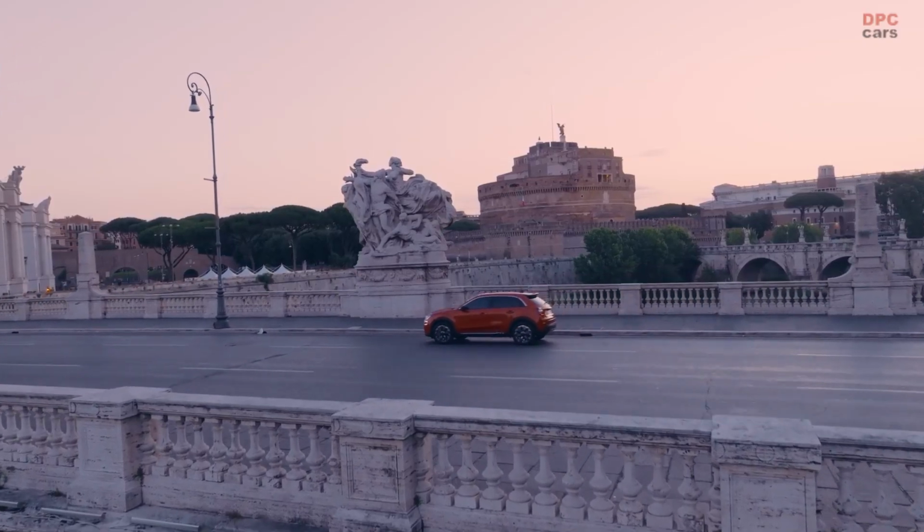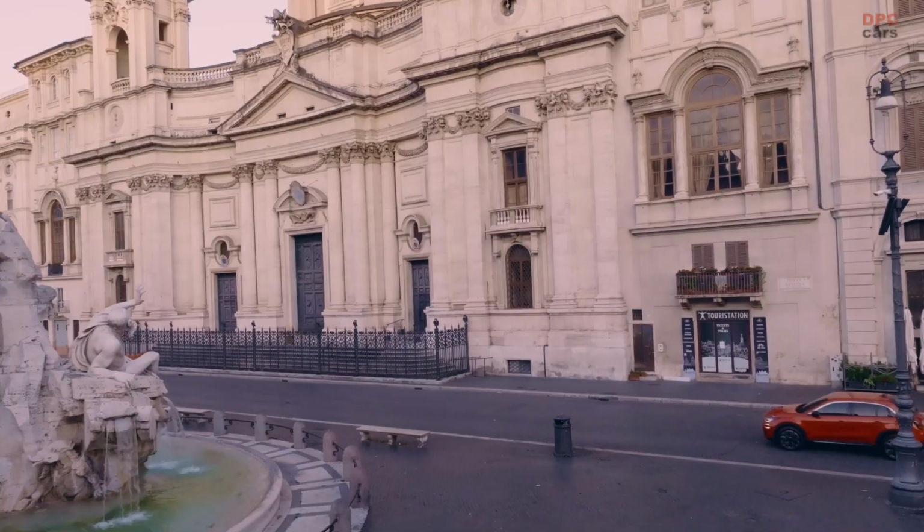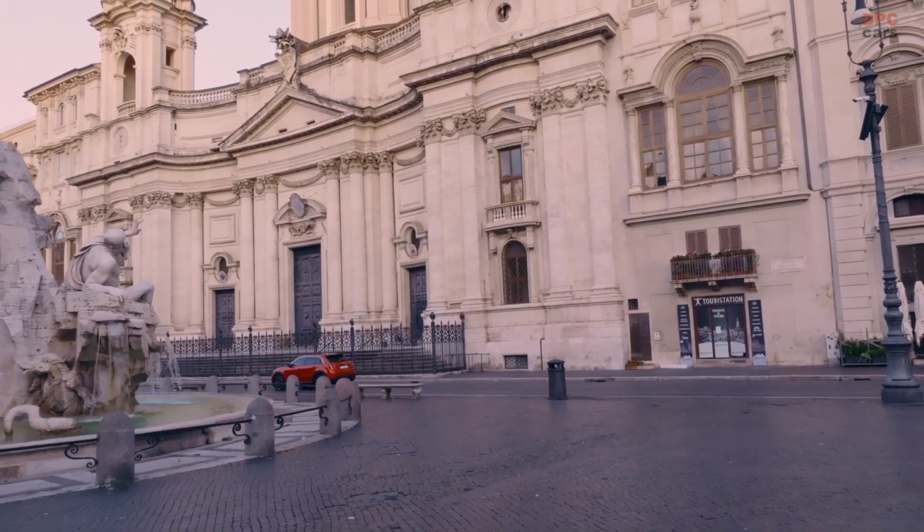So what an emotion. This is exactly the car we were dreaming of, and now it's here. And it's here thanks to the new CMP platform from Stellantis. So, Antonio, back to you for the product pitch. Thank you very much, Olivier.